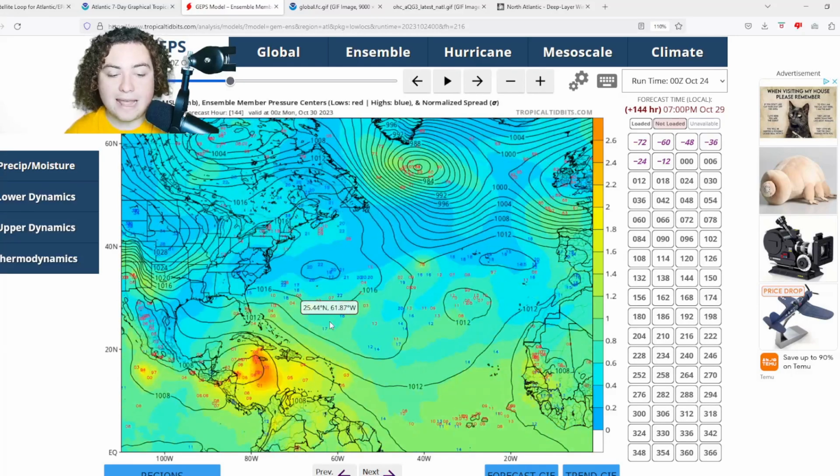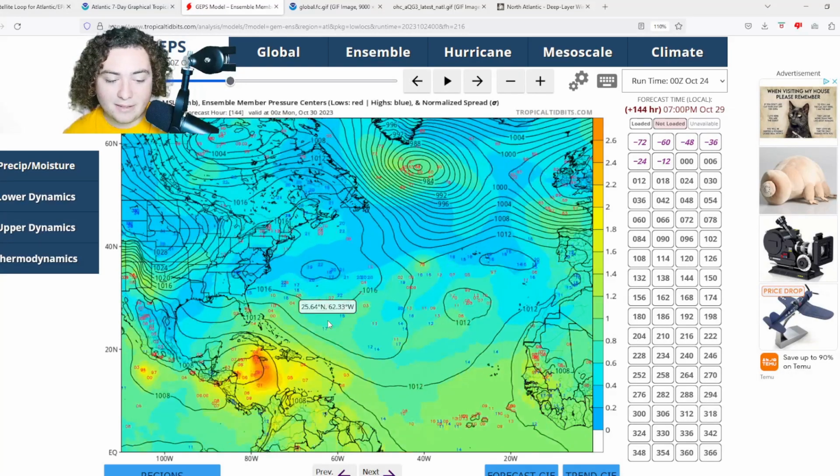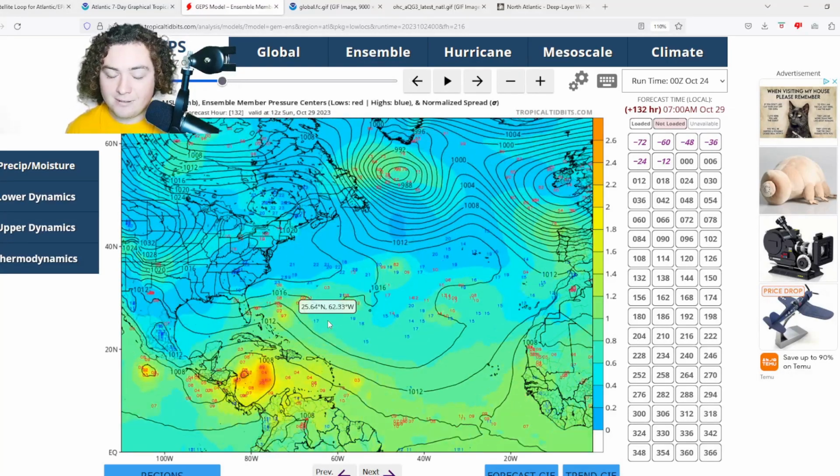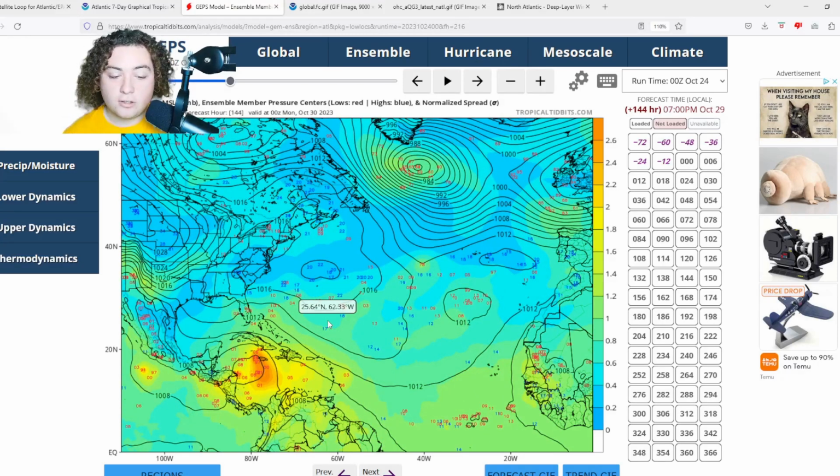So definitely something to pay attention to as time continues to go on. And by the time it does impact land, the earliest scenario has this impacting land about 5 days out. So this is definitely something to watch if you're in Jamaica, if you're in Central America, or again, in any of the Greater Antilles.